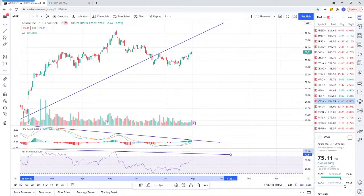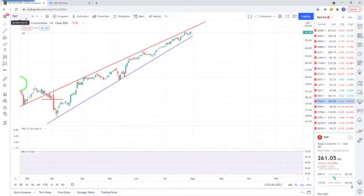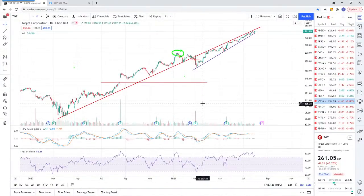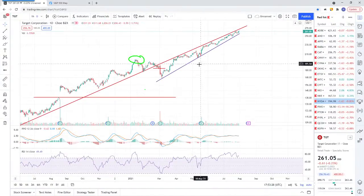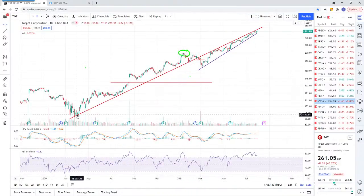All right, so I'm kind of scanning these comments. DocuSign. Oh, you know what? TGT I think is a little more interesting. I've been eyeballing this one, and I've got this on a potential. It's not a short yet. I haven't been covering it quite yet in the videos, but I'll probably start covering it. I think there's going to be a sell signal on this one pretty soon. So this one is Target.